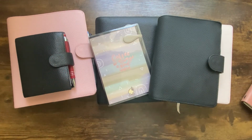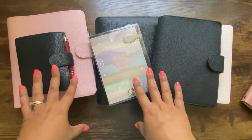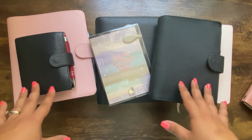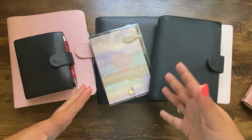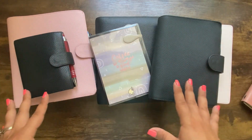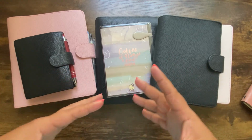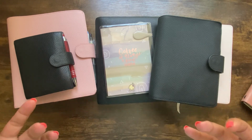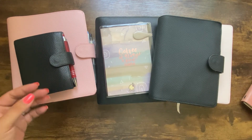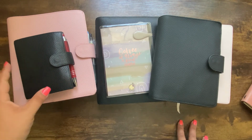And I do acknowledge and understand that what works for me doesn't necessarily work for everyone else. But I did want to share this is the way my brain works. So I feel like it's important to have these tools to help me stay on track. My life is busy, and so it helps me to have all of these different tools to keep me on track and know what the heck is going on, right? That's so important. So anyway, that's the end of that rant.